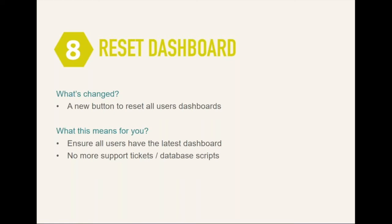And this is really useful, especially if you let users customize their own dashboard, so if they've added their own blocks and things like this. Previously, this would have actually required a script to be run on the database. So it's nice that now it's an admin task. You can hit a button and it will just completely refresh.